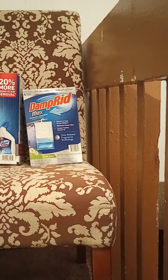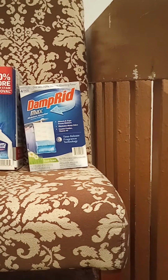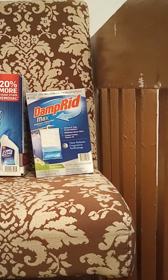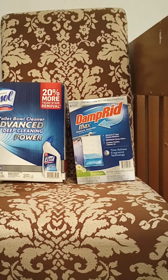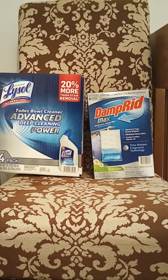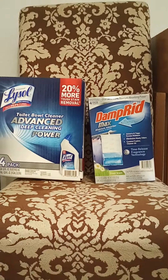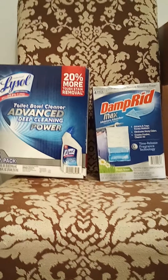And then up here, I got some Damprid. They were normally $12.99, but they were $9.99, and you get four in a box. I like to use this especially at this time, because when you're not home for hours at a time, the moisture and stuff can set into the house. And in the bathrooms, I just like to have a little bit extra protection with moisture and everything. So I put those in.